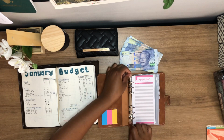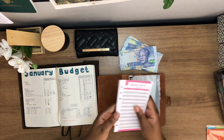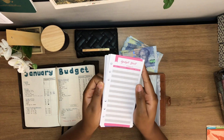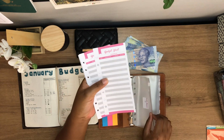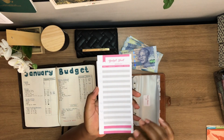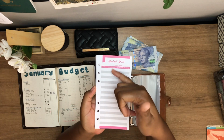Sometimes I don't know how this thing opens, guys. I'm still learning. It comes with these sheets. It's a lot of sheets. You can see it's not just one. For each and every envelope, you are going to allocate a sheet for it. This is where you are going to be keeping track of your spending. So you write here the date, you write the description.